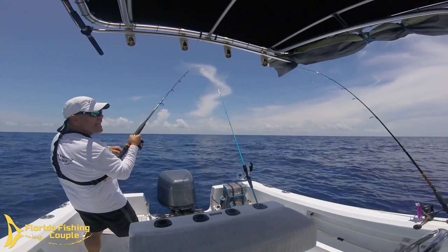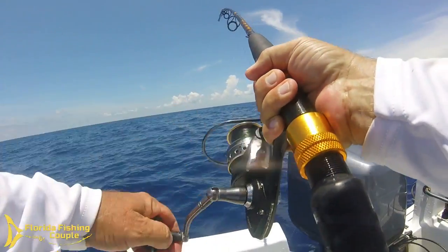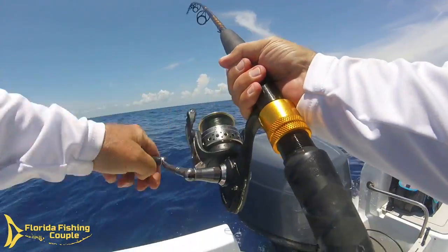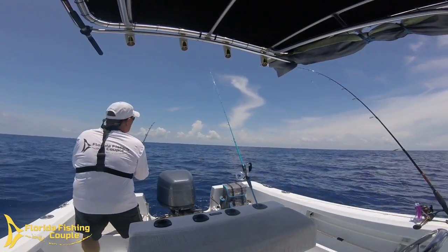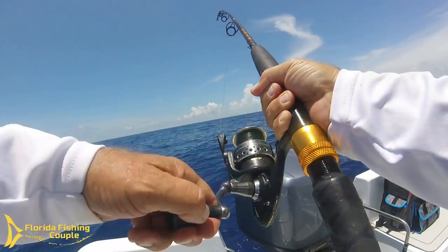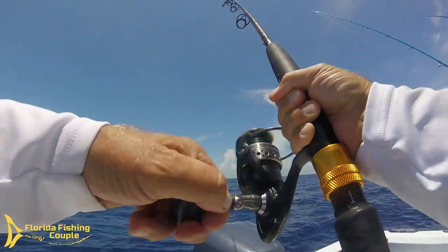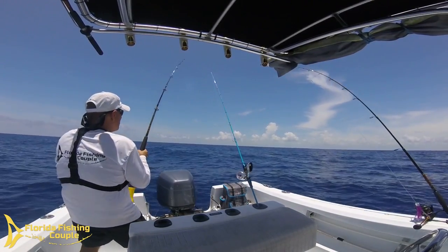I had this one way out. I don't think he's a big fish. And if I'm lucky, it'll be a tuna. He hasn't jumped, so I'm assuming it's a tuna. Not a monster, but somebody you can be proud of. He hasn't seen the boat yet. Oh yeah, got a little head shake there. That was good.